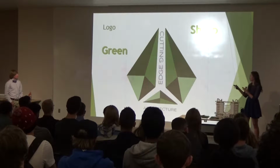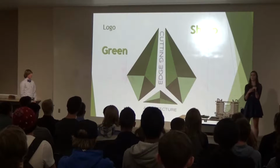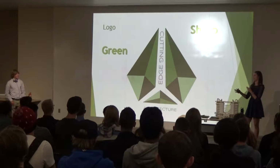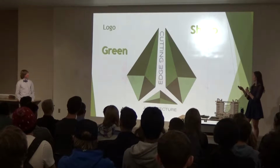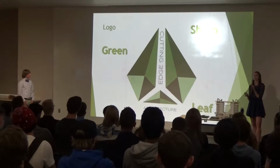We wanted to make it sharp, so it looks really clean cut, almost like a diamond, because we wanted everything to be modern. I have a lot of windows in mine. Tyler's project is half full of windows, so that's why we have the sharp aspect of it. And then it sort of looks like a leaf, also for the ecological side of the project.